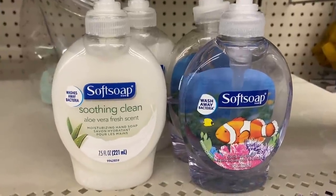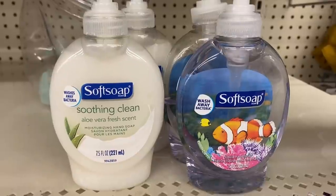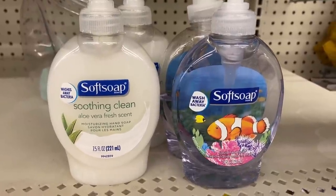All right, guys, so we are going to finish this week out with a bunch of soap deals. This is so great. The Softsoap, the little ones are 98 cents. There's a $1.50 back rebate on Ibotta if you buy four. So it's literally just going to make these 61 cents each, or $2.42 for all four.